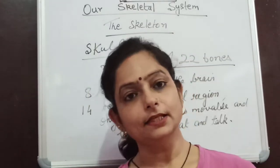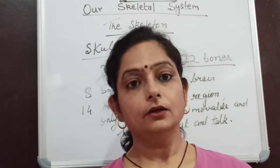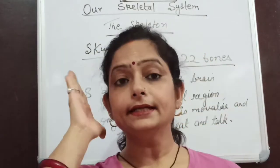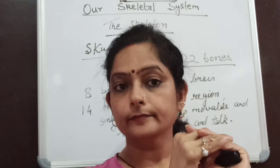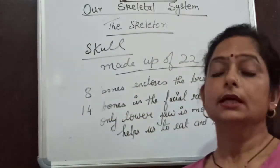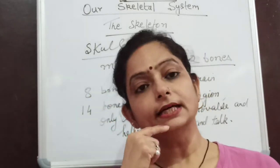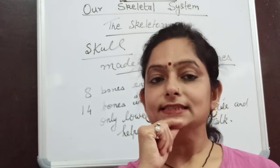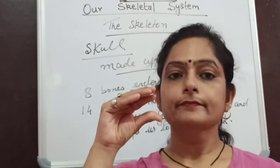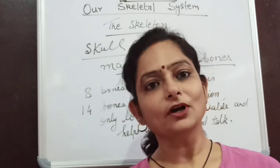Students, now let's see the skull. The skull, as I have already told you, protects our brain. There are 22 bones in this part, and only 8 of them are interlocked together to protect our brain. The rest of the 14 bones are in the facial region, and out of those, only the lower jaw is movable. You can see on your face that only this part is movable and the rest is fixed, and it helps us to eat and talk as well.